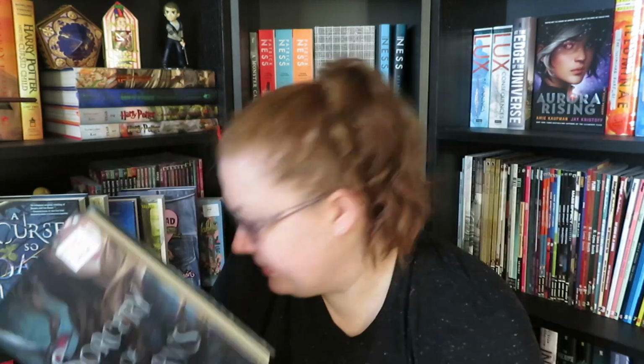Then we have A Sorcery of Thorns by Margaret Rogerson. I have the other Margaret Rogerson on my shelves somewhere. It's down there as well. The Enchantment of Ravens, because I also have not read that one yet. I've heard they are sort of different. People that didn't like the first one still liked the second one, and vice versa. I do believe this, again, is a fantasy.